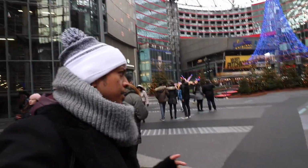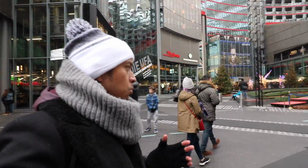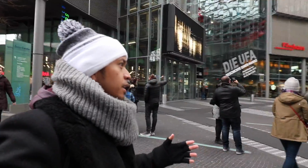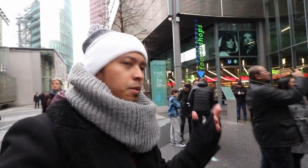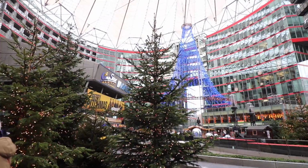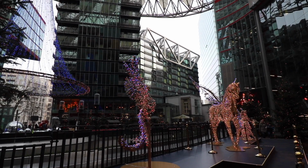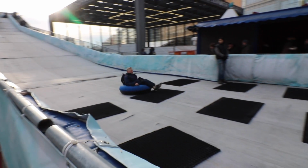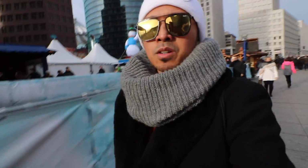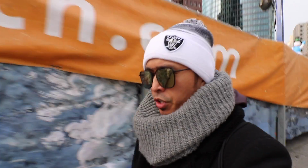We are now at the Sony Center. A lot of movie premieres have been held throughout the years here. They had done Star Wars, Sex and the City, the movie. So it's pretty cool. They do a bunch of Berlin movie premieres here. Cool, so they have a little tubing station here in the middle of the city. And we're headed over to the Topography of Terror right now, and then over to Checkpoint Charlie.